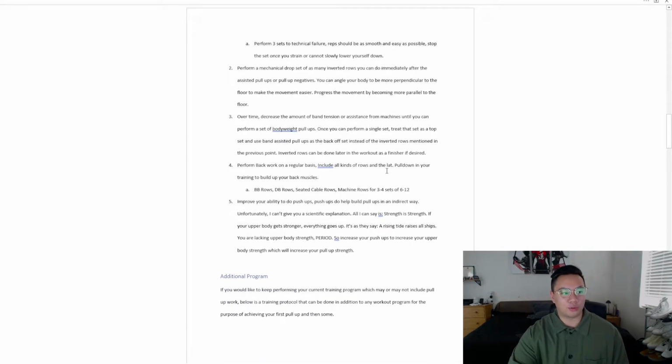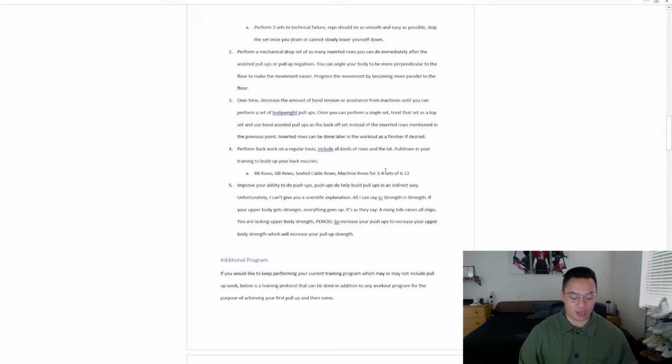And then after that, you're going to do a mechanical drop set. So after you do 3 sets, save your strength. But after that, you're going to go down into the next exercise, which is the inverted rows, and then push-ups. The more parallel you are to the floor, the harder it gets. So start fairly perpendicular, at like a 45-degree angle, maybe higher if you need to, closer to 60. And then to increase the difficulty, go lower to the floor, put your feet up onto an elevated surface so that you're completely parallel to the floor, and go from there.